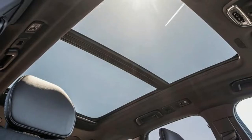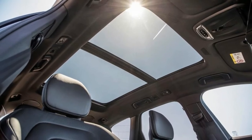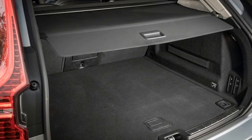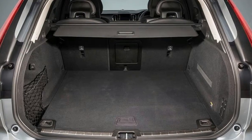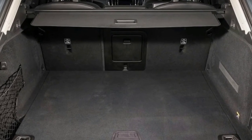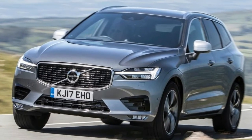So even though the XC60 T5 seems to be aimed at those looking for a somewhat more driver-focused experience, it doesn't quite manage it and instead feels a bit compromised. We'd still choose one of the diesel models on smaller wheels, as they show off the XC60's best side as a relaxed cruiser and improve significantly on the T5's 38.7 mpg economy figure.